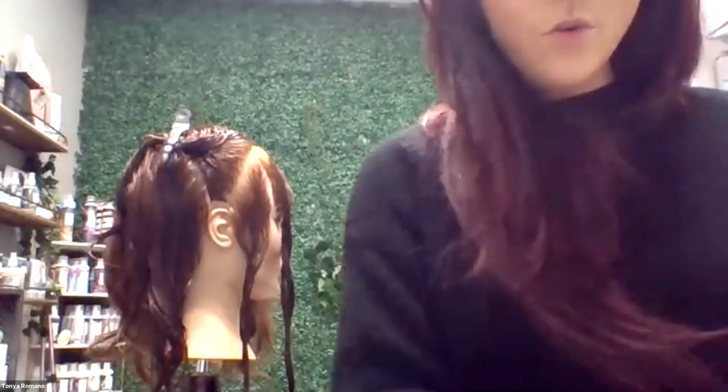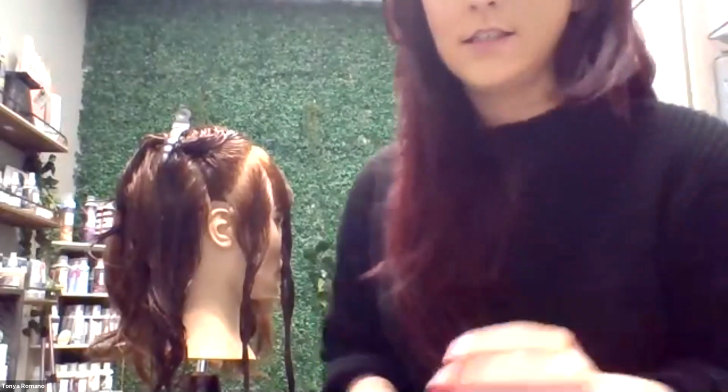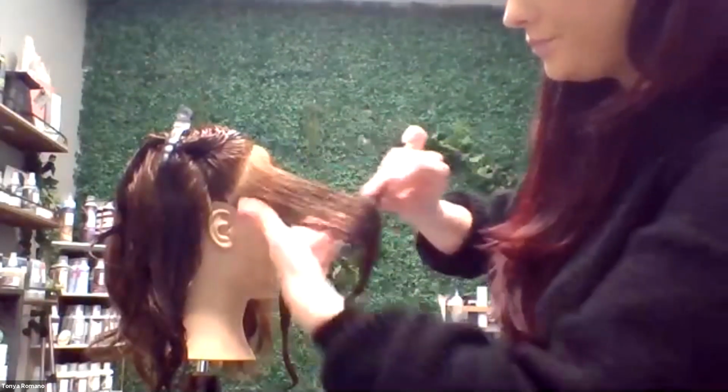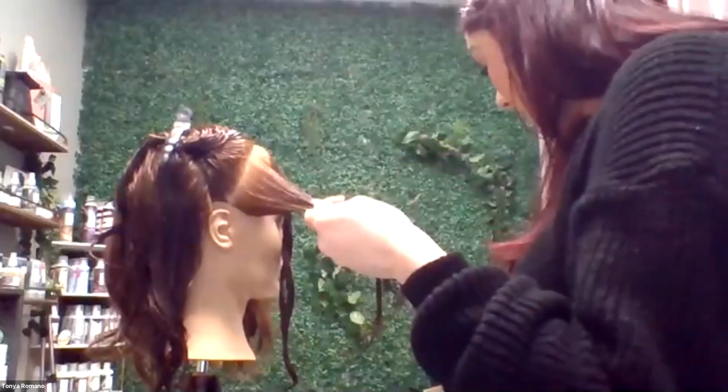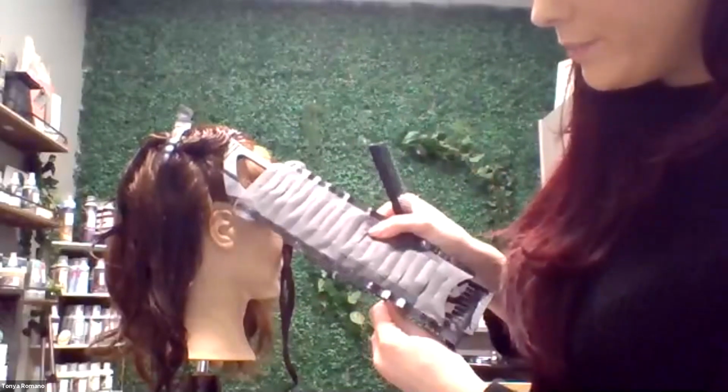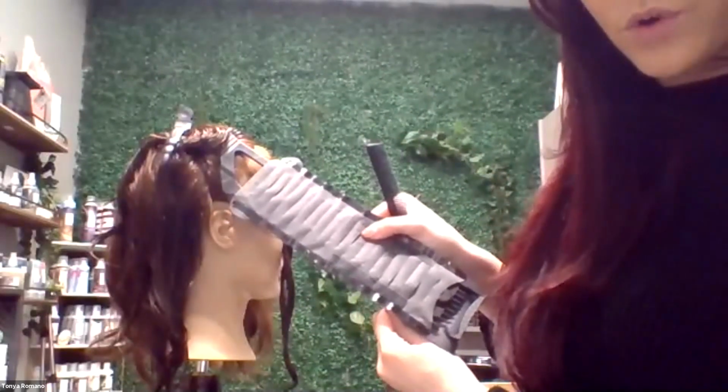Again, what I want to just go over is that you're not getting a curl pattern with this, you're getting more of a wave pattern. So when you're thinking of how to section the hair, you want to take 1.5 inch sections because you want more of a wave movement, not so much a curl. So we're going to start off here. I sectioned her out. The other thing that you want to make sure is that the width of the parting isn't any bigger than the size of the roller.